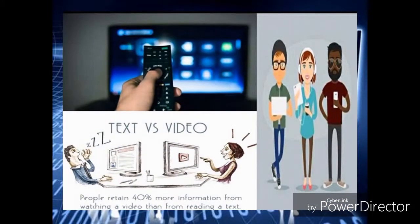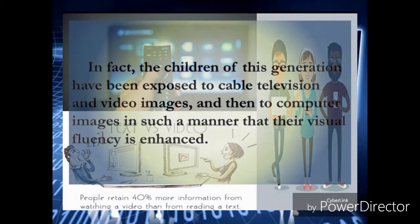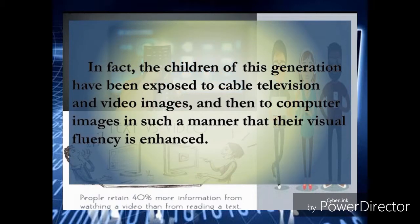Now take a look at these pictures. Most of the learners of the digital generation find it boring to read. Research proved that people retain 40% more information from watching a video than from reading a text.